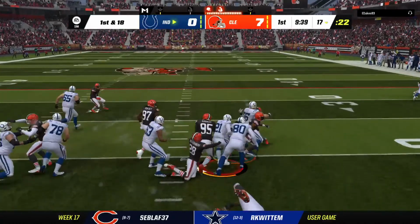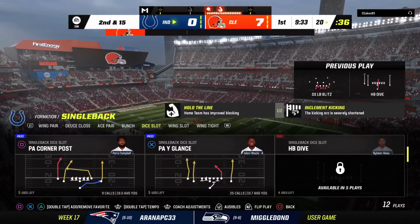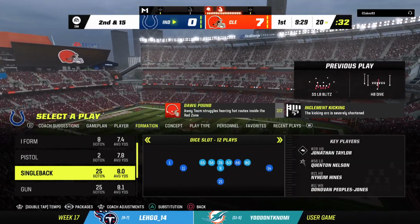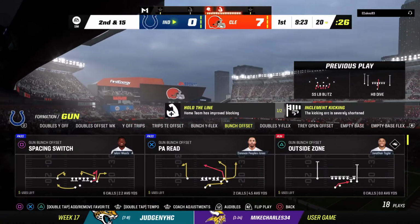Here's Hines, and he's taken down. It's a gain of 3 from the 17 to the 20. And, Charles, you think about what this defense has had to prepare for. They're in for a battle. I mean, they're facing a team that is working on a 6-game winning streak, and that can be intimidating when you think about it in those terms.